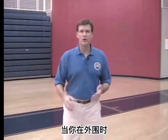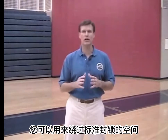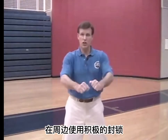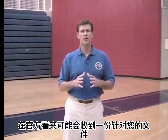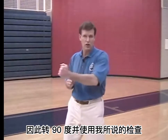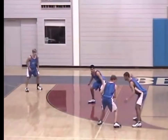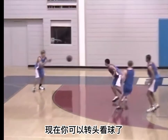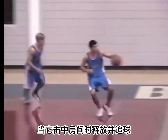When you're on the perimeter, the shooter has plenty of space he can use to get around a standard blockout. Plus, using an aggressive blockout on the perimeter in plain view of the official might get a foul called on you. Therefore, turn 90 degrees and use what I call a checkout. Put an arm bar across his chest and use it as a feeler. Now you can turn your head and watch the ball. When it hits the rim, release and pursue the ball.